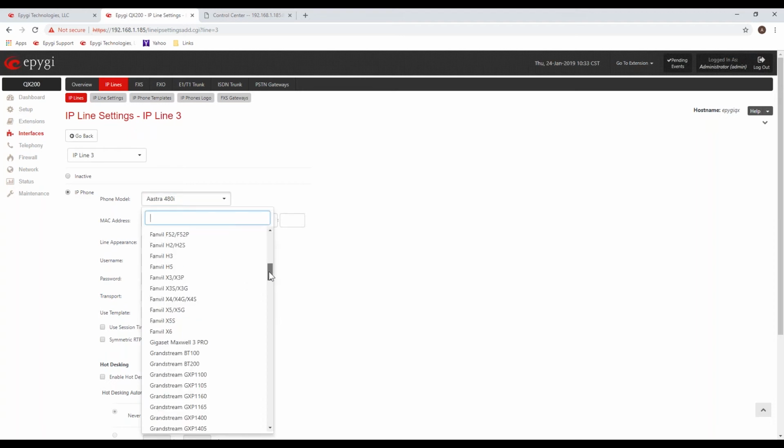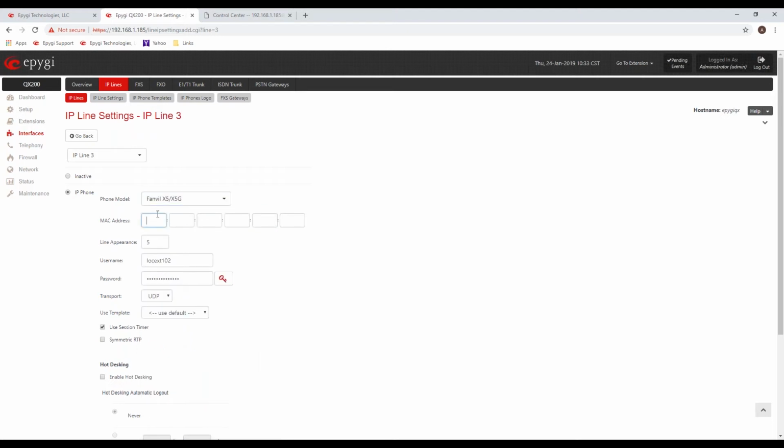Okay, so I click on IP line 3. I go to the IP phone. I click on find the model. The next phone is going to be an X5. So there's the Fanvil X5. And then I need to enter the MAC address. I do have these on a separate page here, so let me go ahead and do a copy. In the interest of time, I'll just paste the MAC address for this particular phone. And its line appearance, that's basically the number of simultaneous calls that phone can make.